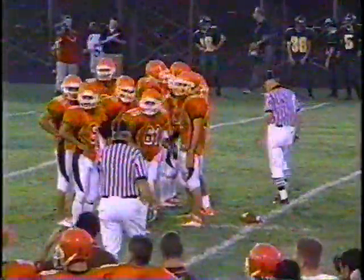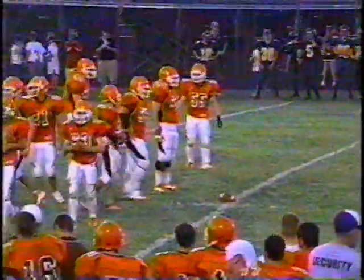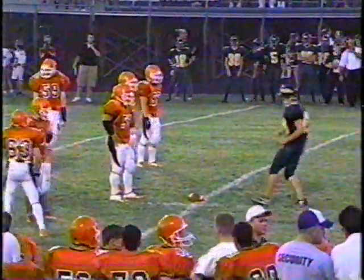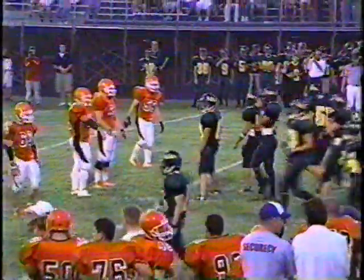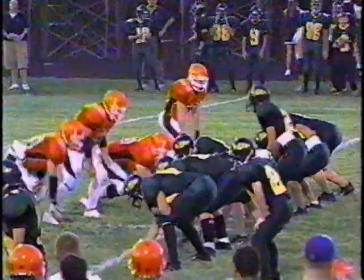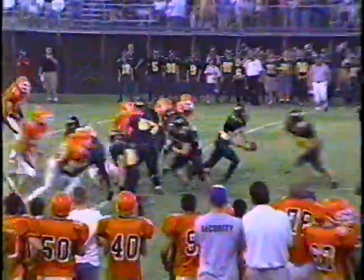Again, as you said earlier, Corey Miller brings the wing T offense to Athens. A lot of misdirections. A little bit different style of offense than from last year with Grant Gregory and company. Yeah, you'll very seldom see 2 or 3 receivers spread out at a time in this offense.